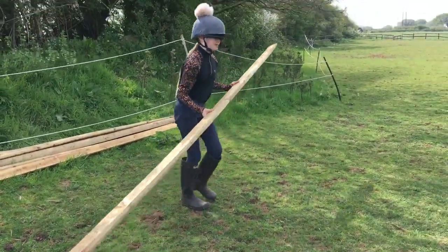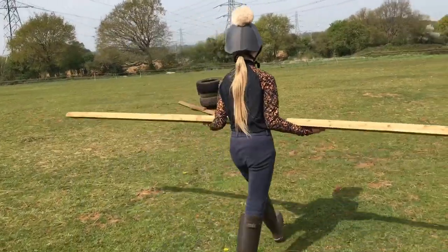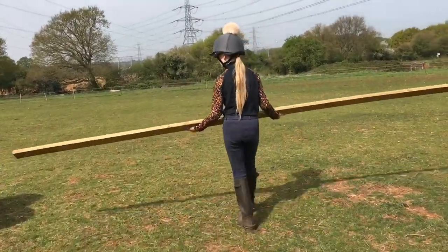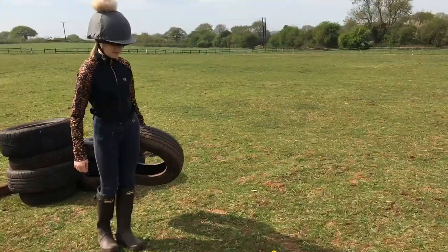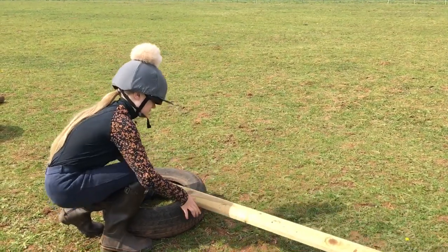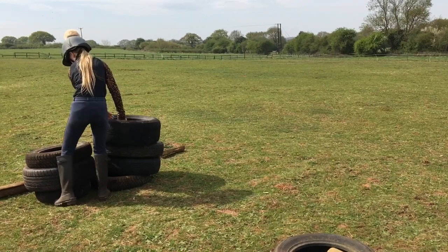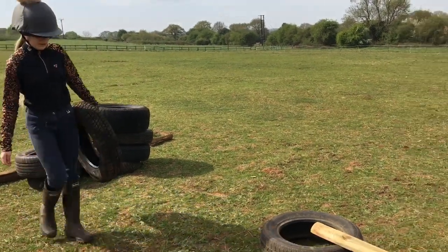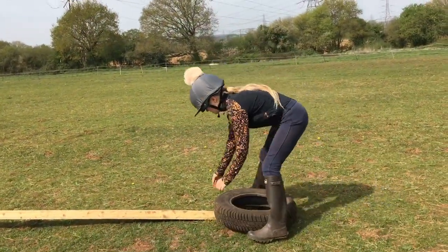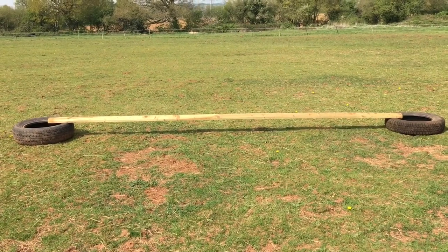Ella's just getting the pole ready. Now the mini jump is ready.